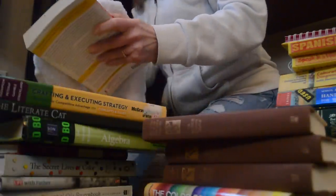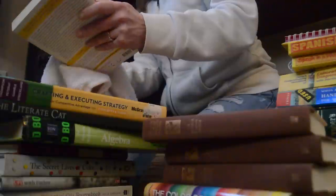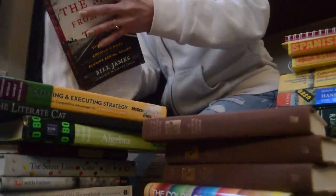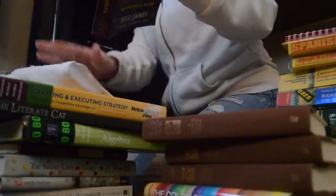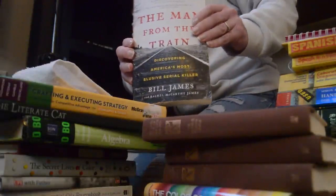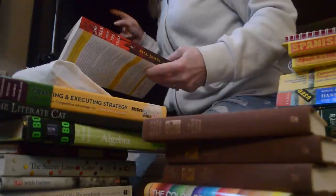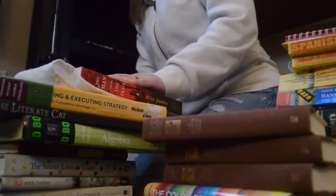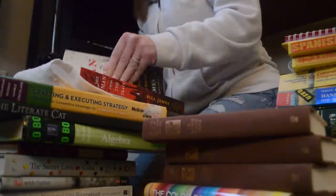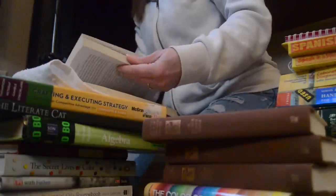And then we have this one here. One's kind of dusty. I have so many books that I have not read. Looks like maybe the pages have started to yellow a little bit. This one is an interesting one. This is The Man from the Train. Girl on the Train and the Man from the Train. But this is a completely different story. This one is Discovering America's Most Elusive Serial Killer. Okay, so it's a true crime book.